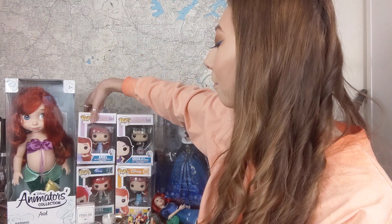Anyway, yeah, there are some other pop vinyls that they've come out with recently for Ariel that I'm kind of interested in. I really like the new one that they came out with the whole scenery.